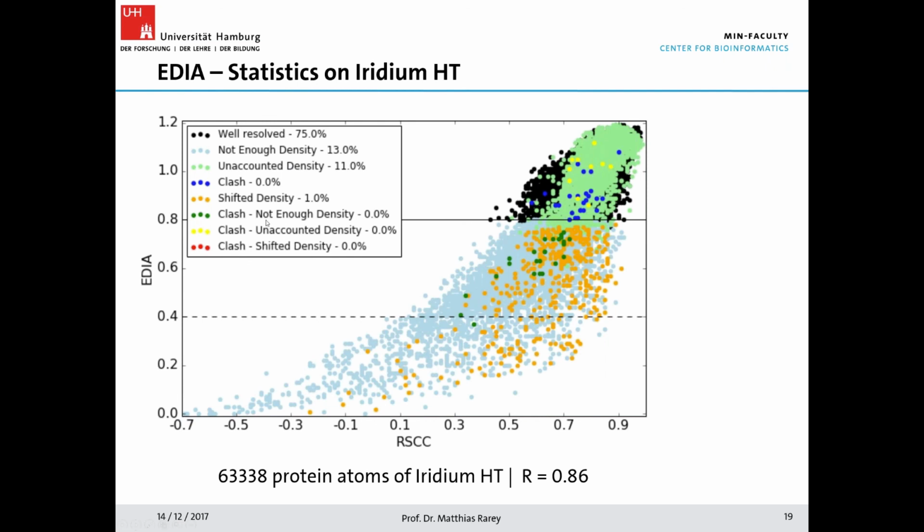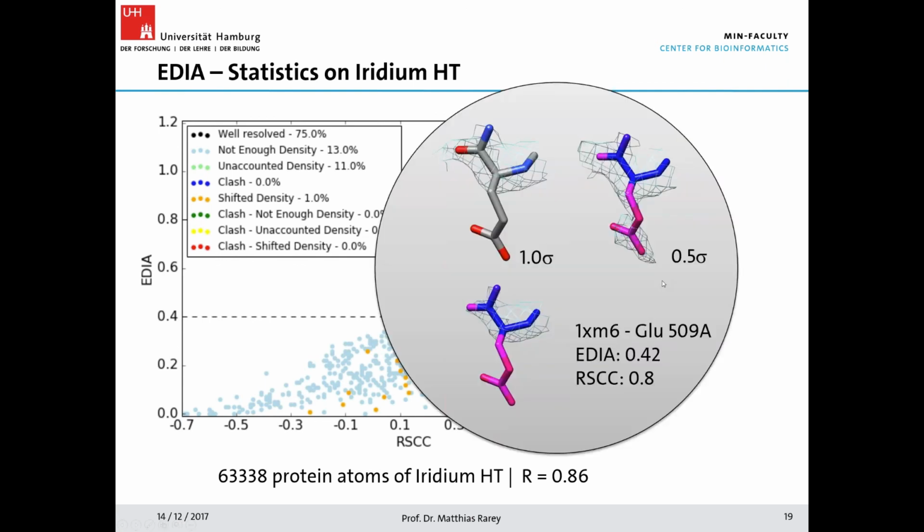We also see clashes of atoms with not enough density or with unaccounted density in the direct proximity, which is also a sign that maybe one of the atoms has to be shifted. So we can do an integrated error analysis in a fully automated way while we look at the EDIA values.